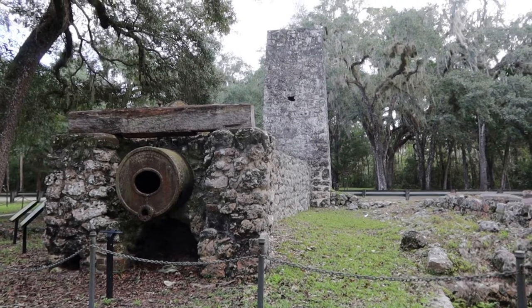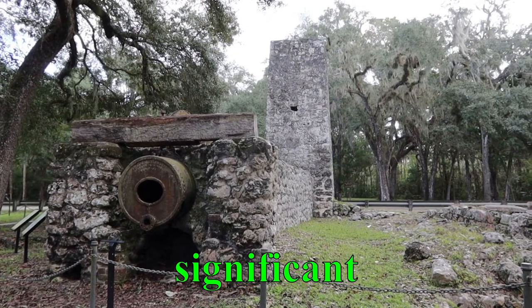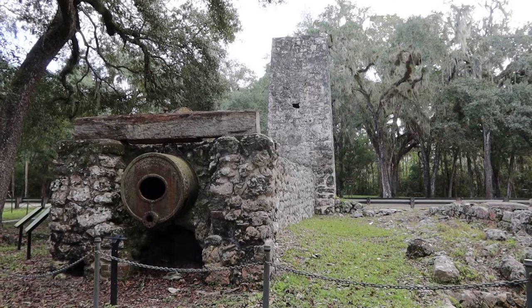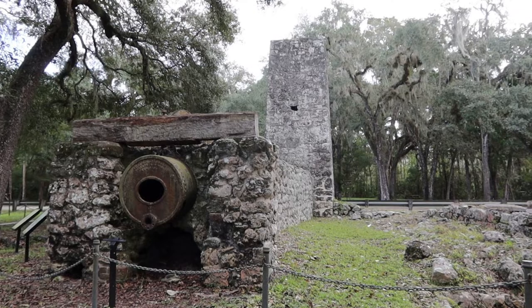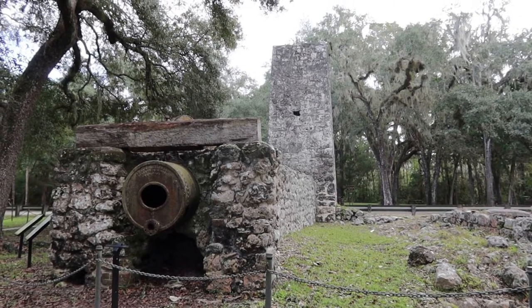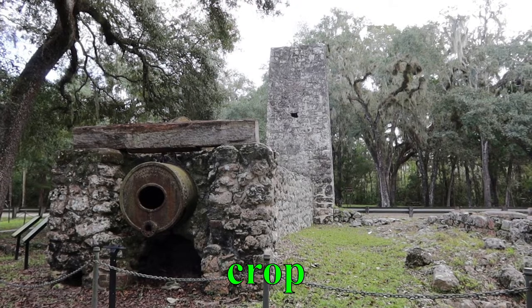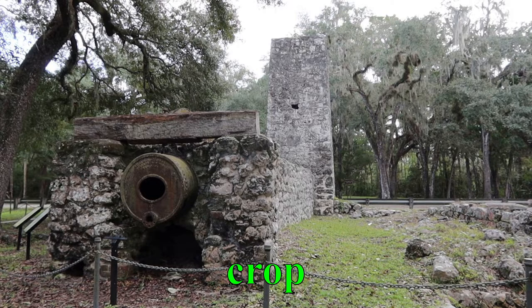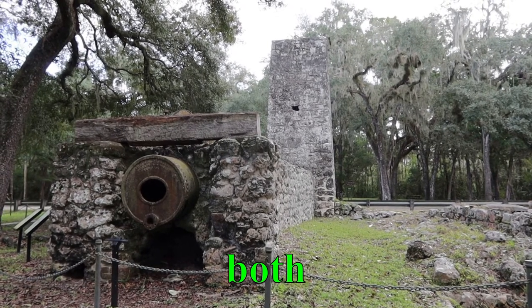I keep seeing a butterfly. Does that have any significance? Is one of you the butterfly? Are any of you workers? Were workers here? I heard crop. Oh. Did you work in the cotton fields or the sugarcane fields? Both.